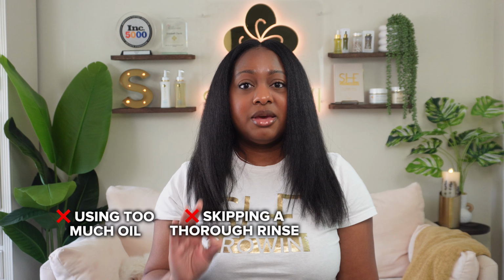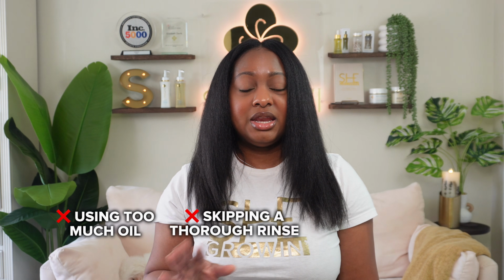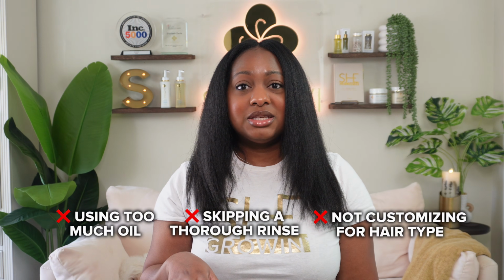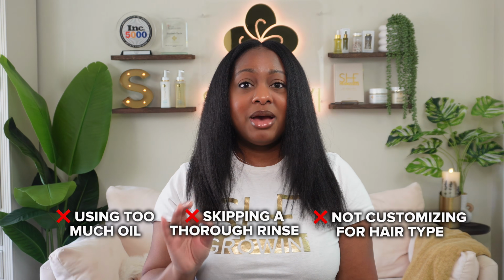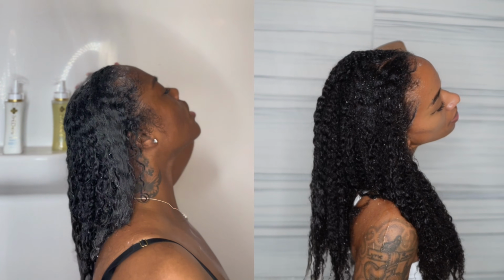Here are some mistakes to avoid when adding oil to your products. Using too much oil. A little goes a long way. Too much oil can weigh your hair down and leave it greasy, especially for your hairstyle, so don't do that. Skipping a thorough rinse. Make sure to rinse out the product completely so you don't get any buildup. Not customizing for your hair type. Adjust the amount of oil based on your hair's needs. Fine hair may need less, while thicker hair may benefit from a little bit more.